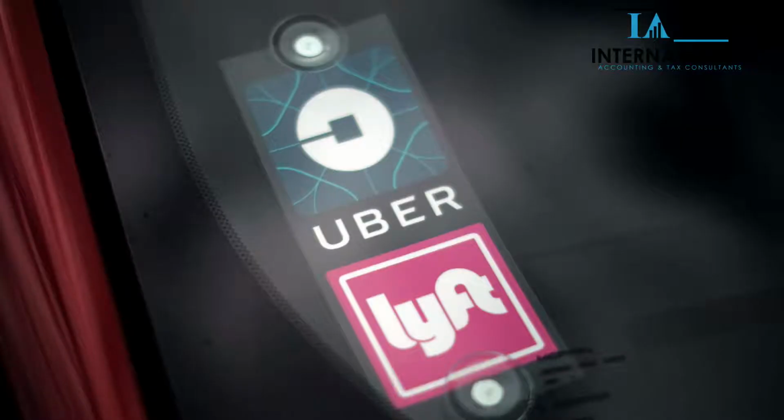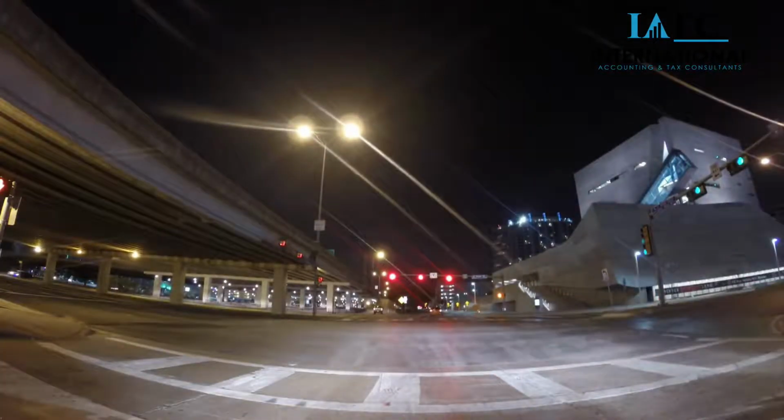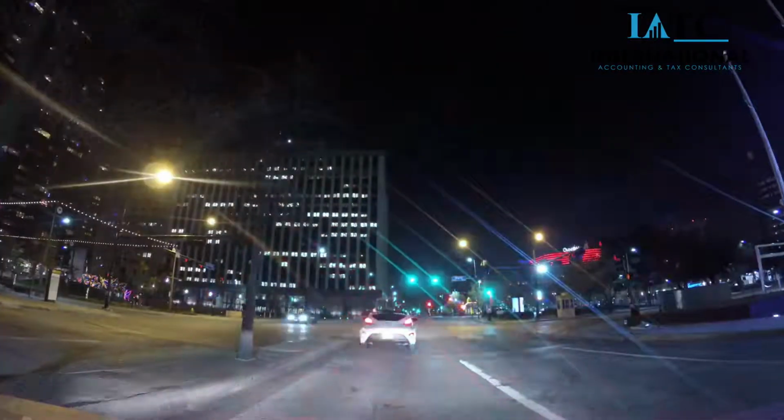If you work for Uber or Lyft, by now you should know that you're an independent contractor, which means you're responsible for your own taxes, and you should be filing a Schedule C with your personal tax return each year. At the beginning of each tax year, you should receive a 1099-MISC from Uber or Lyft, letting you know how much income you made through their service.